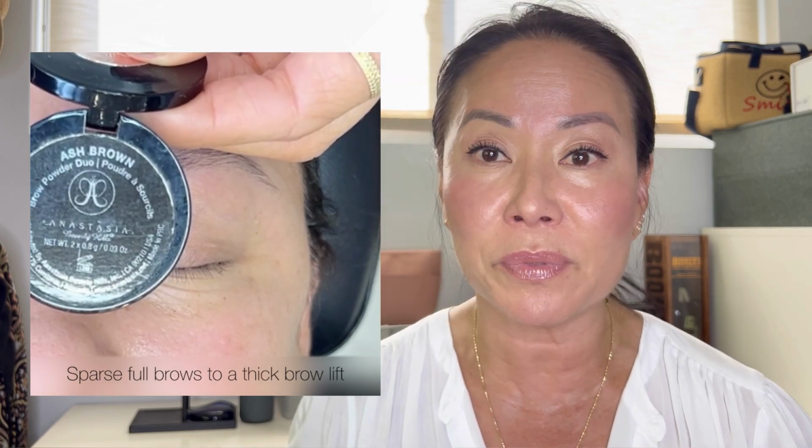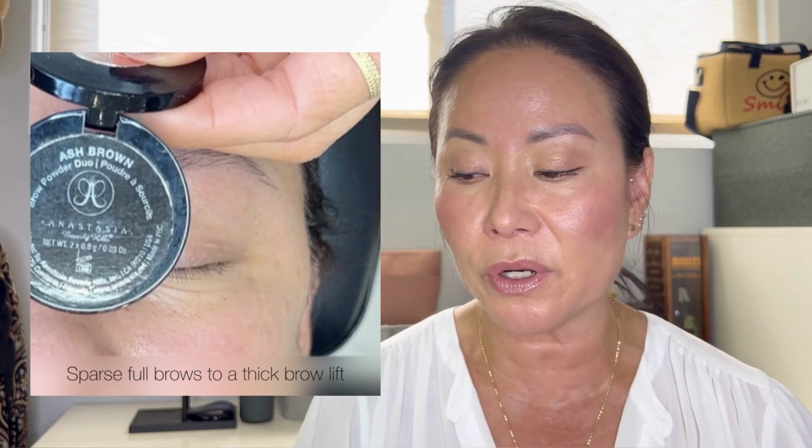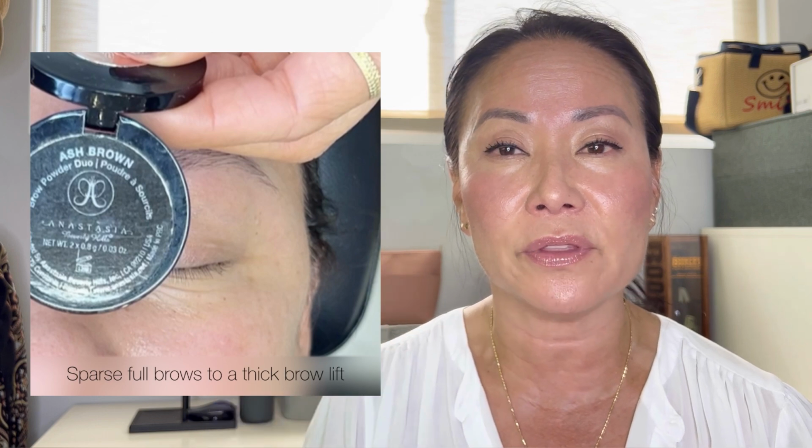Okay, so the brush 7B, very important because you need an angle brush. And the powder I'm going to use is ash brown dual powder. You can actually use granite. It's a little darker, but when you have similar skin color like her and me, we have more of an olive tone, but it's not too dark. But no highlights in the hair, it's pretty dark hair, then ash brown's perfect.